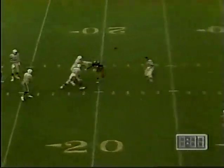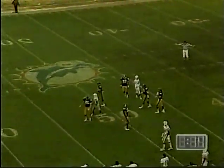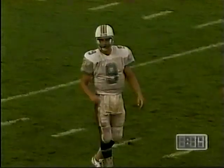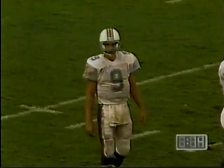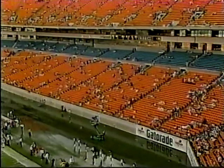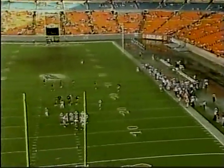Fielding that low snap and firing one high and wide. You know, we have reached the point where there may be more people in the broadcast booth than have remained in the stadium. They have been filing out since the second quarter with the heavy rain. Well, the fans at least have a sense of humor because they were cheering, here we go, offense, here we go, down 20 points with 15 seconds left.